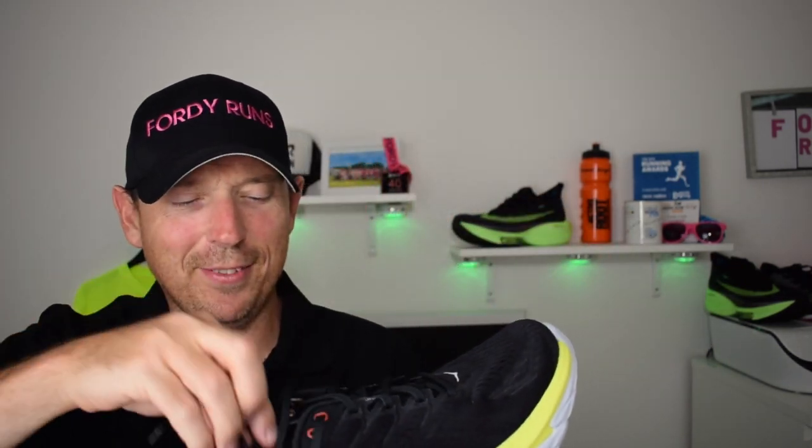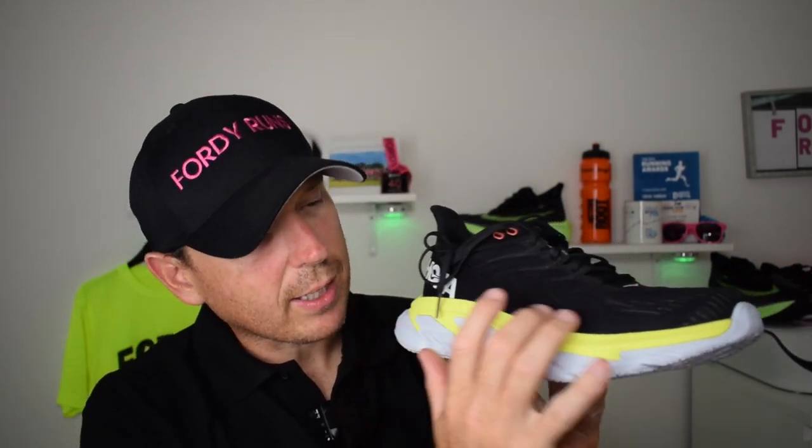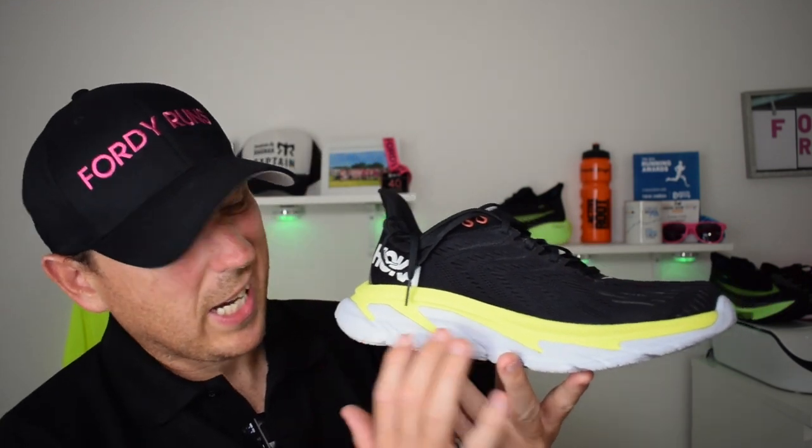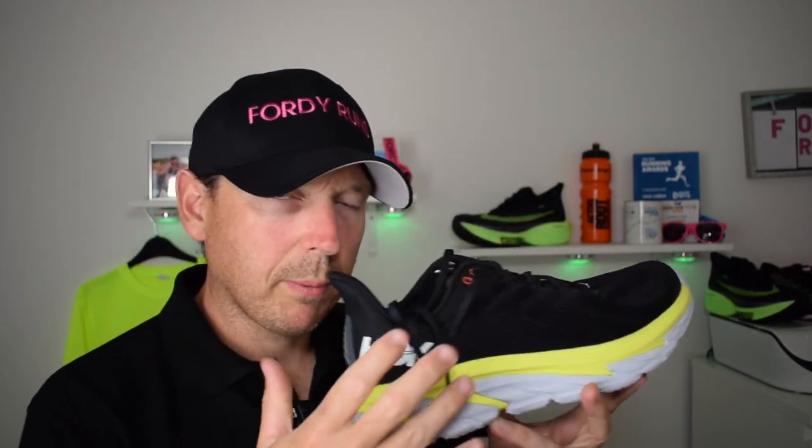So, the Clifton Edge, let's talk about it briefly, because it's quite an interesting shoe, and it's one of the reasons why I got it, because I love interesting shoes. It is really lightweight, much lighter than this, almost 2 ounces. You've got this brand new midsole. It's like a double layered midsole. This top layer is there to add the cushioning. Then you've got this slightly firmer second layer, let's call it, which then helps with the propulsion.